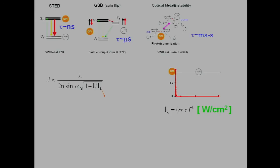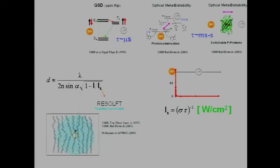Now, a way of implementing cis-trans isomerization in a sensible way in the life sciences is to use a so-called reversibly switchable fluorescent protein. And this is clearly the same game, but I couldn't call this STED anymore because, as you can see here, there is no stimulated emission. STED stands for stimulated emission depletion. So I had to come up with a different acronym, and I called it RESOLFT. The idea is the same.